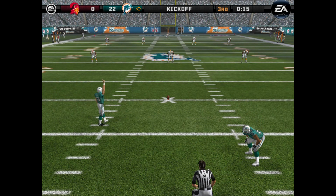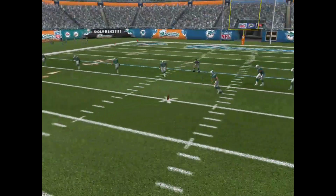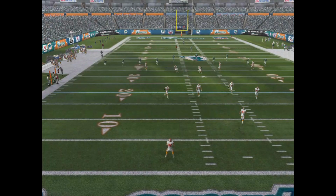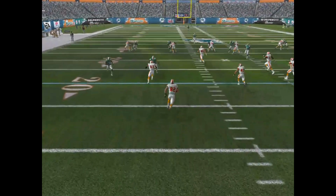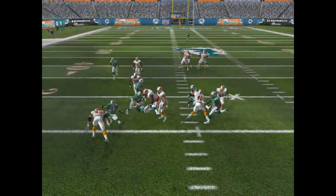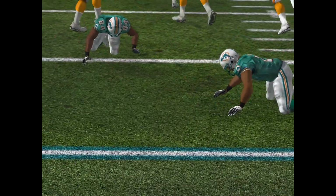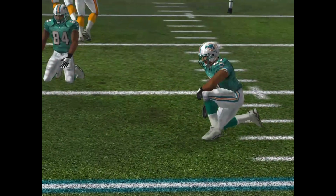Stoyanovich will be kicking off. Harper back deep to return. This one is taken by Harper. The Buccaneers face an uphill battle as they begin this drive at the 27.